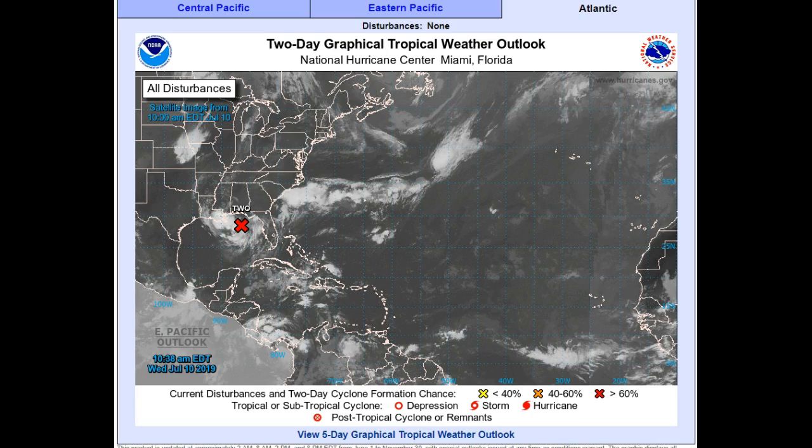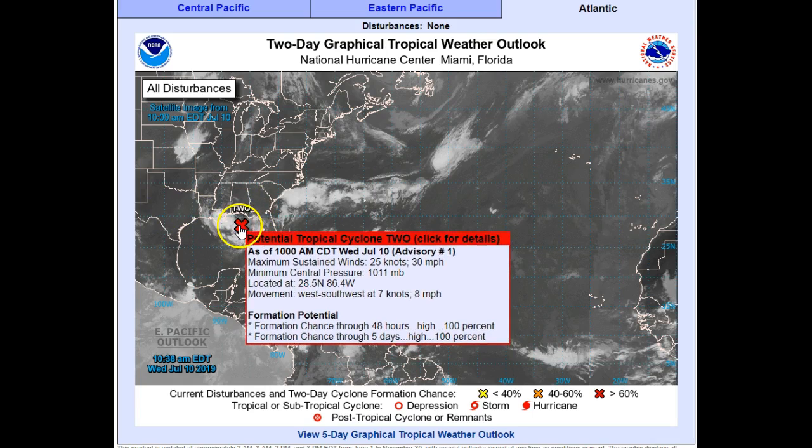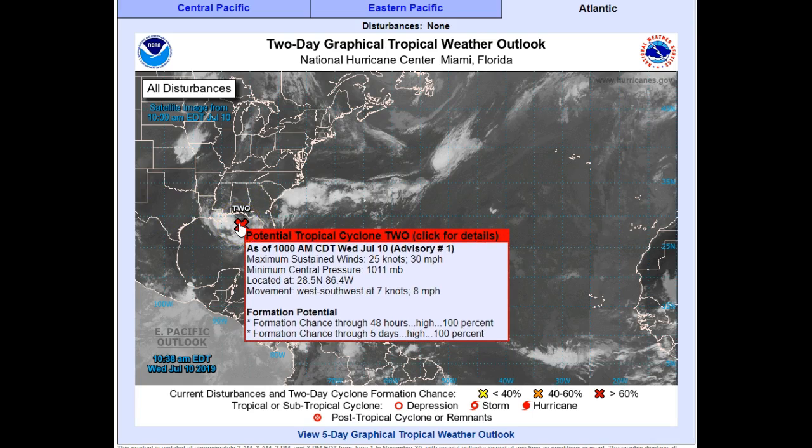Now, a quick look at the 2-day graphical weather outlook from the National Hurricane Center. You notice they have the 2 over the X, but it's still listed as potential tropical cyclone 2. It's going to change very quickly. But as of 10 a.m., which is 10 minutes ago from when I'm doing this video at 10:10, it says maximum sustained winds 30 miles an hour. Minimum central pressure at 10:11.